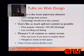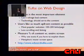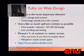And the other thing he stressed is to measure the percentage of content versus your entire screen. If you look at your screen, look at how much of it is just purely for design fluff, and how much of it is actually useful. He said metaphors are useless. They waste space. He said if you have an icon, you have to tell people what it means underneath. Why have the icon? These are all good points.